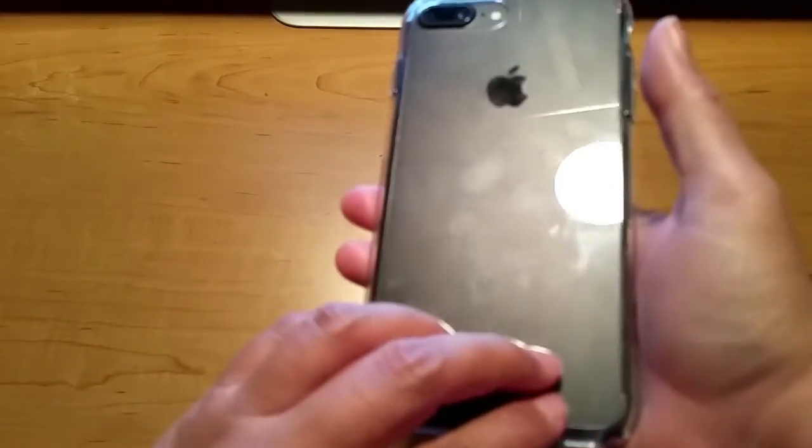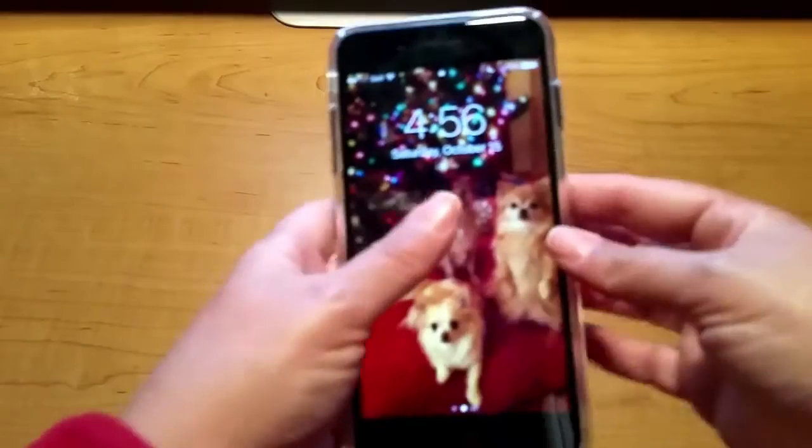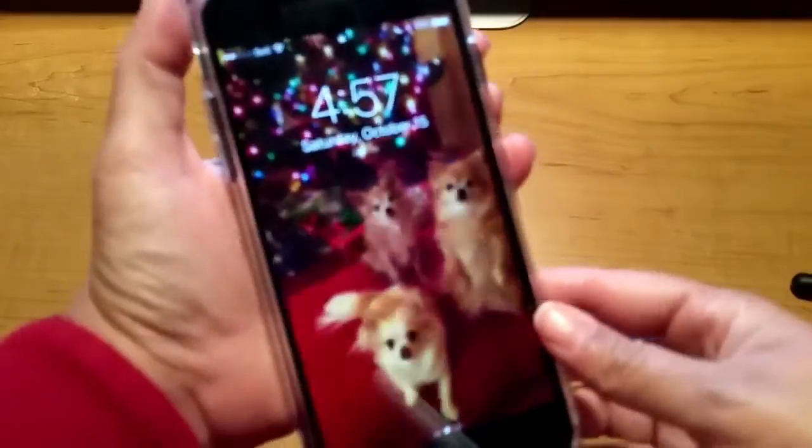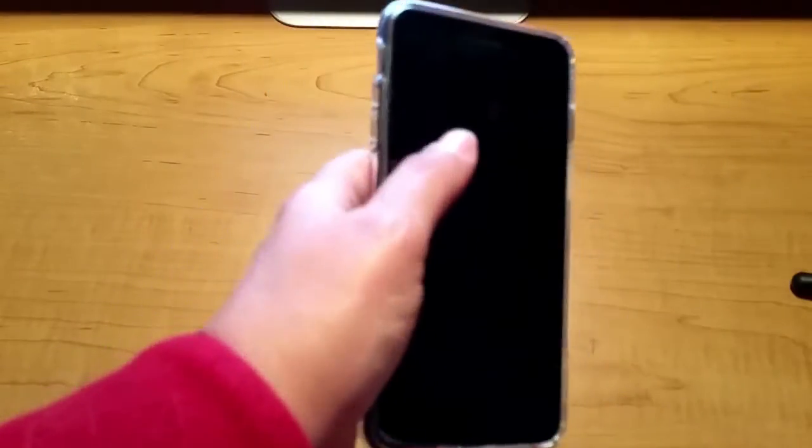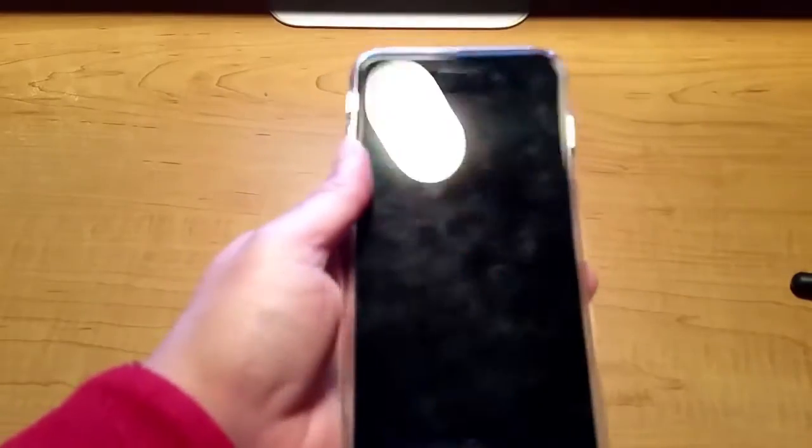Someone asked me if I was going to use this as my daily driver, and I'm definitely going to use it for a while. I'm still in love with my Nexus 6P, so we'll see if I fall in love with the latest and greatest version of iOS. Of course, it's got Force Touch, it's got the new widget drawer. I am excited. I'm excited to come back to iPhone. This is the phone Apple should have released 4 years ago.